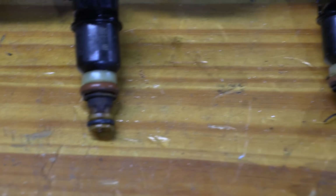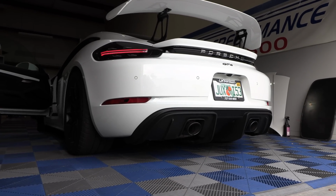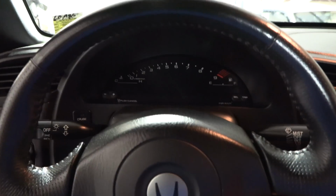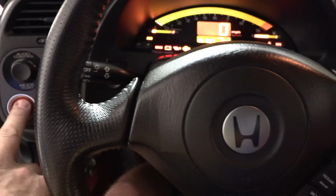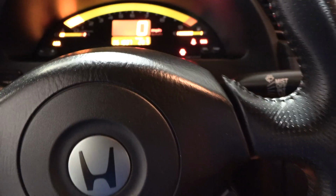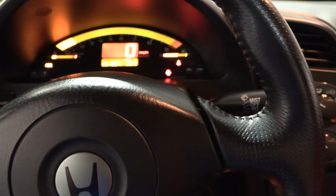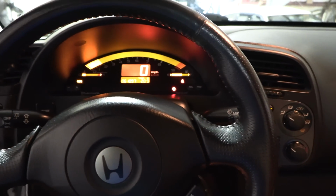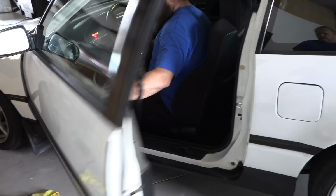Looking at the injector seals, they're all looking a little rough. So let's get this started, let it warm up. We'll get this up to temperature and we'll try a couple more runs and see what's going on. Fingers crossed that's it, but I don't think it is.